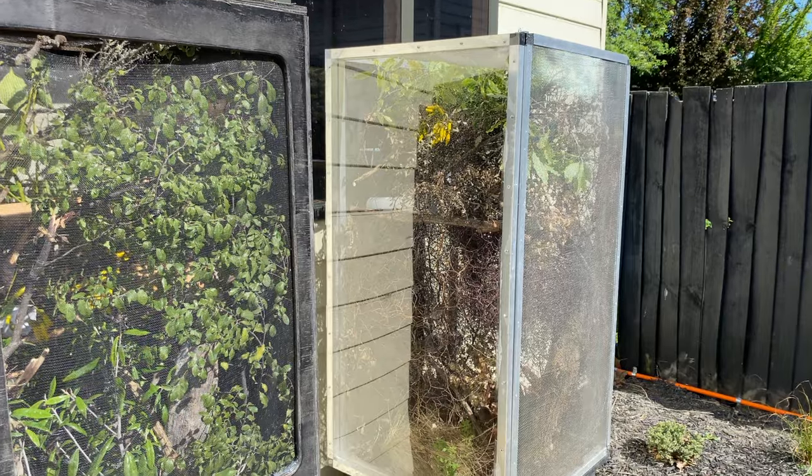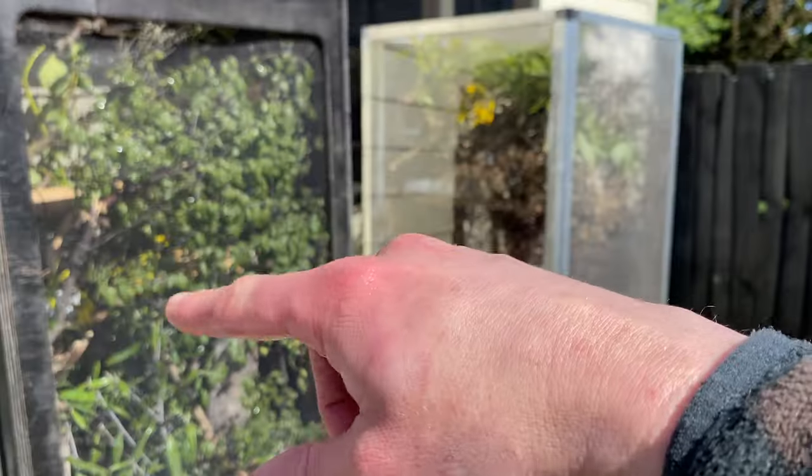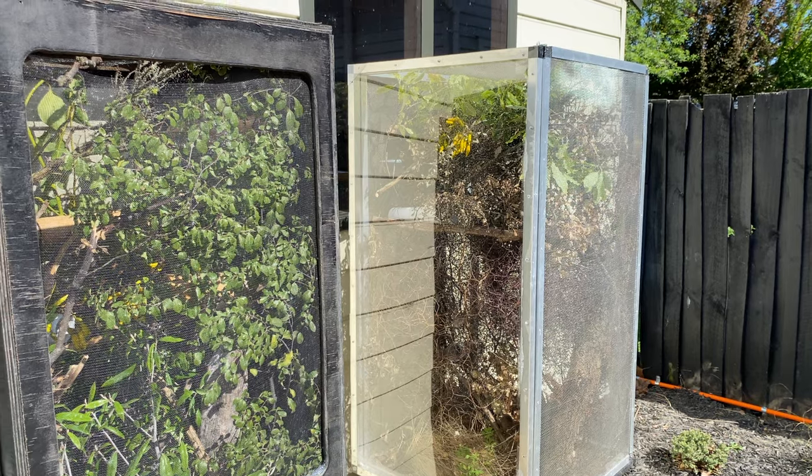Also, from a distance, look how much nicer it looks with the green in there and the little kōwhai flowerings. Do you know what I mean? It just makes everything look so nice and green and popping. Popping like it's hot.